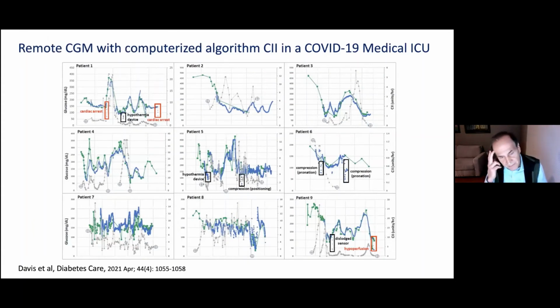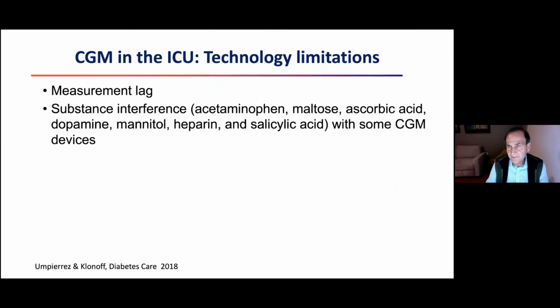So we just published this data just this month, in which we can see here in patients with COVID a very nice correlation between the point of care testing and 4 times a day blood glucose instead of every hour. And that will allow to improve glycemic control and reduce the rate of hypoglycemia in these patients.